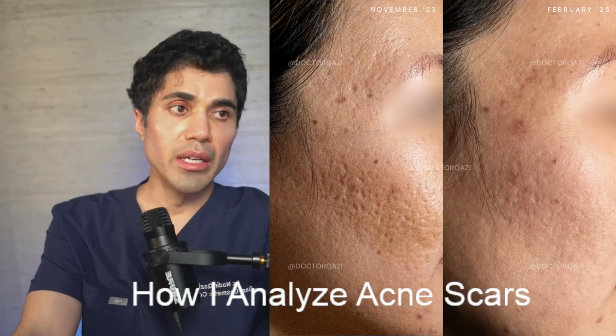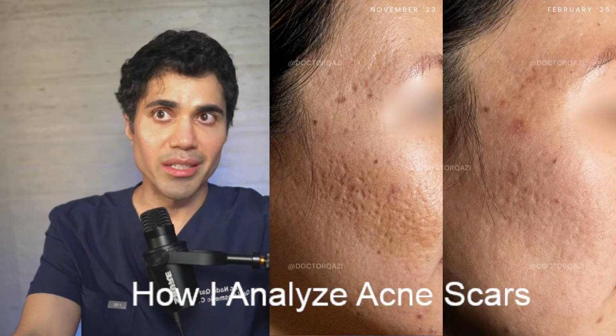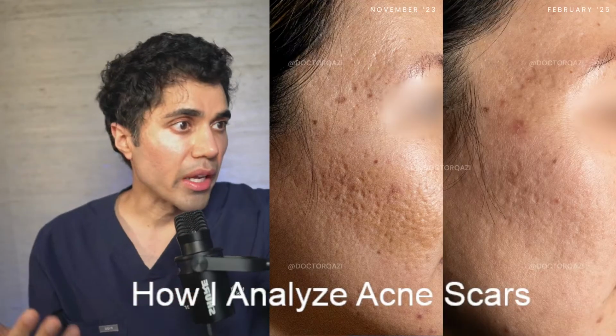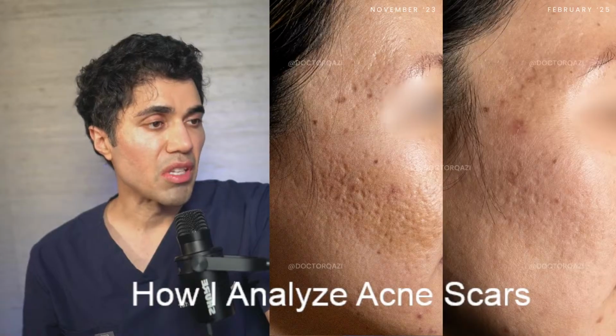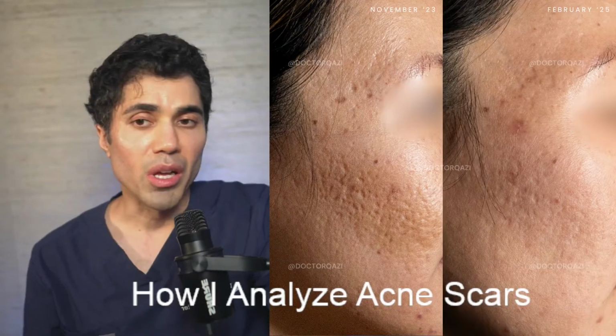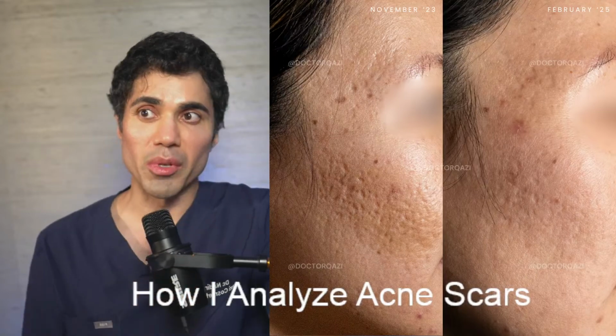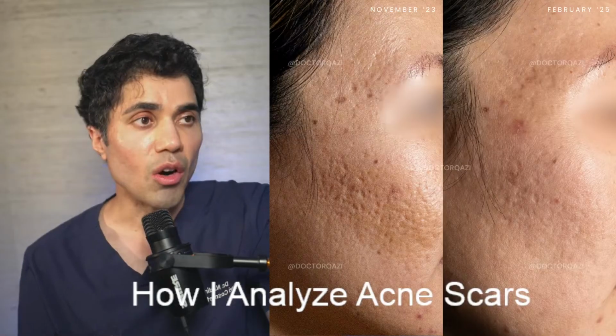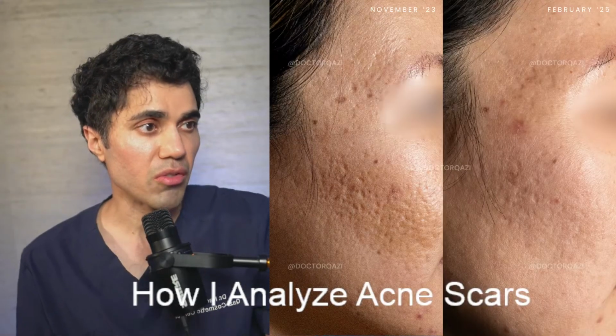If you happen to do it afterwards because the person you went to didn't do subcision, that's okay. It's not like it was bad. Hopefully it'll stimulate some collagen and improve your skin a little bit more, but it's typically not going to be quite enough for a vast majority of patients with rolling scars or deep boxcar scars.